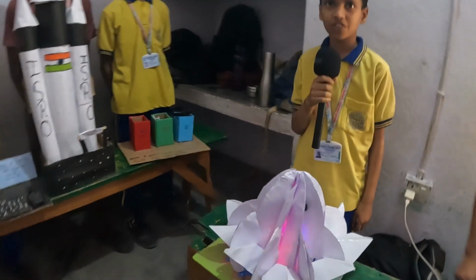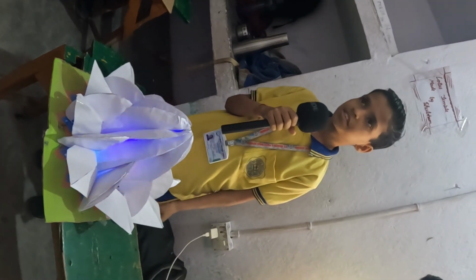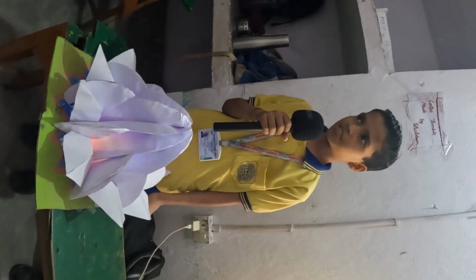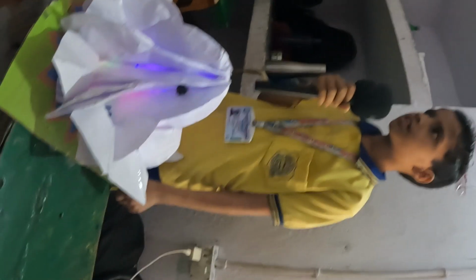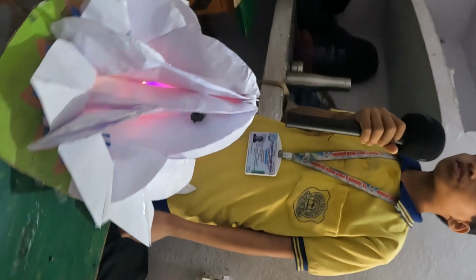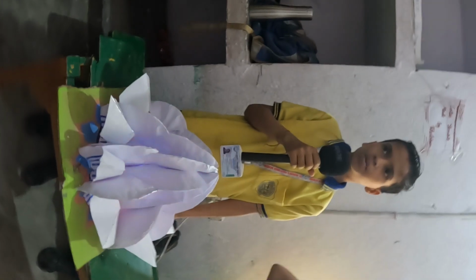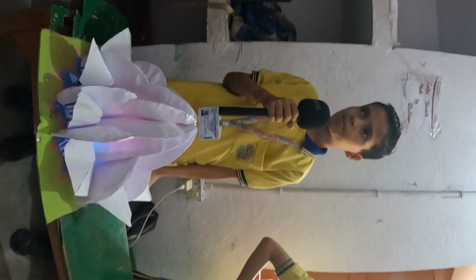This is Lotus Temple. Lotus Temple is located in New Delhi. The Lotus Temple height is 25. Very good. 27 meters. It is multicolor, built in 1986. It is surrounded by 9 ponds. It holds 2,500 people.